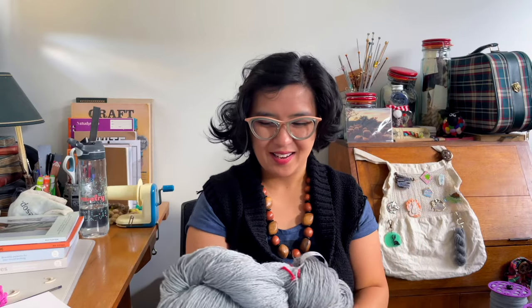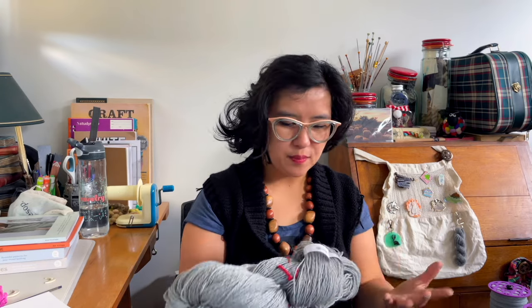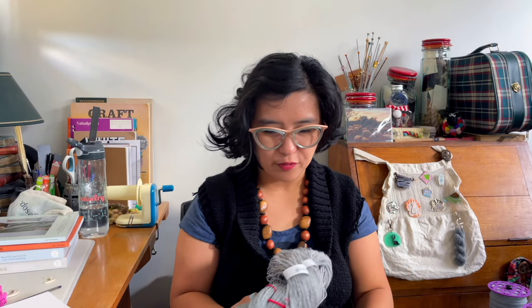I was not expecting much from this yarn. So while it is still far from an amazing yarn, in my opinion, I'm still really happy with it. Plus, those little pops of color that I'd put in it have helped it become a much nicer yarn than it could have been if it was just the solid gray that I had started off with.